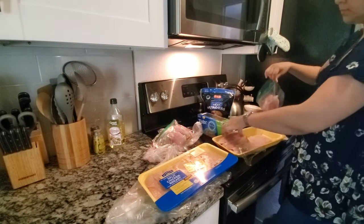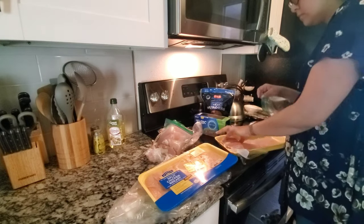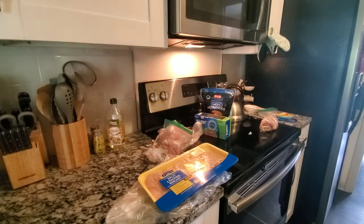And I don't know if you guys have to do this as well, but I absolutely hate the way it feels. I know you can't see my face right now, but every time I have to pick up a piece of meat, I am cringing.